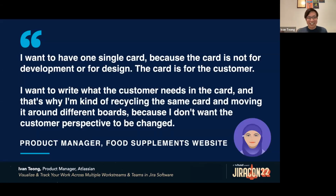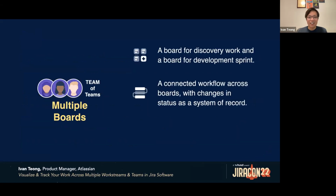Have you ever wanted a single card representing the customer needs flowing across different boards? Like this product manager of a food supplements website, you want to keep recycling the same card across boards, as you don't want the customer's perspective to be changed or worse, lost to your team. To fulfill that need, the workflow needs to be connected across boards. This means that an issue that has gone through different boards will record the issue status changes as a system of record throughout. To do that, you need the right column status mapping.